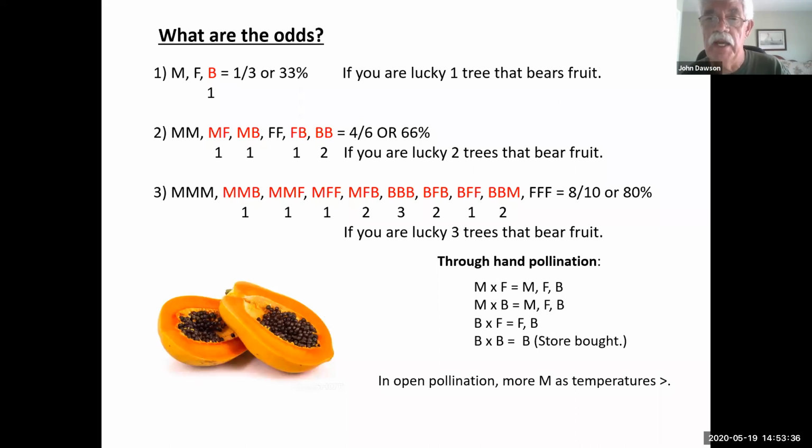Also, if you buy a fruit in the store, it's usually one that has been hand pollinated by the growers, which means there's a larger variety of seed that is probably going to give you the hermaphroditic plant. Okay. If you grow from seed outside and you want to save the seed from your fruit, you just need to know that as the temperatures get really high, you wind up with more male seeds than any others.